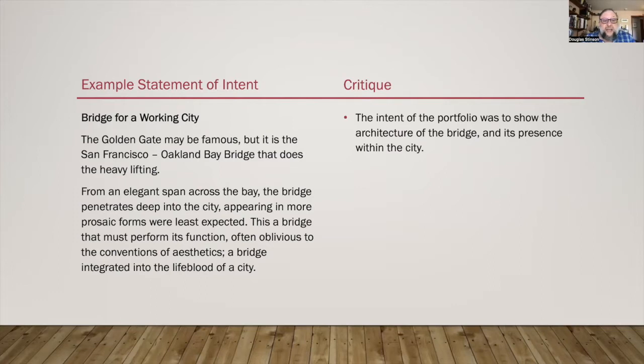Now, I can tell you exactly what the intent of the photographer is in this case because this is my portfolio. And my intent was to highlight the architecture of the bridge and how it can vary from the beautiful to the very practical, and also about how it appears seemingly at random at various locations within the city when least expected, and is kind of integrated into the structure and architecture of the city.